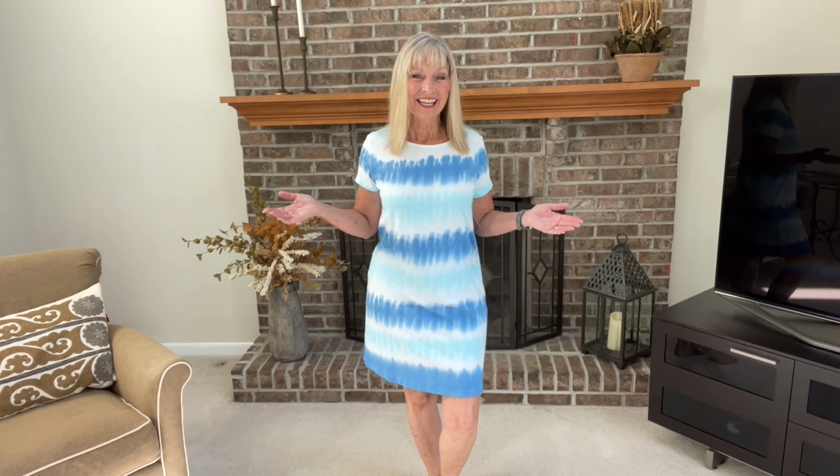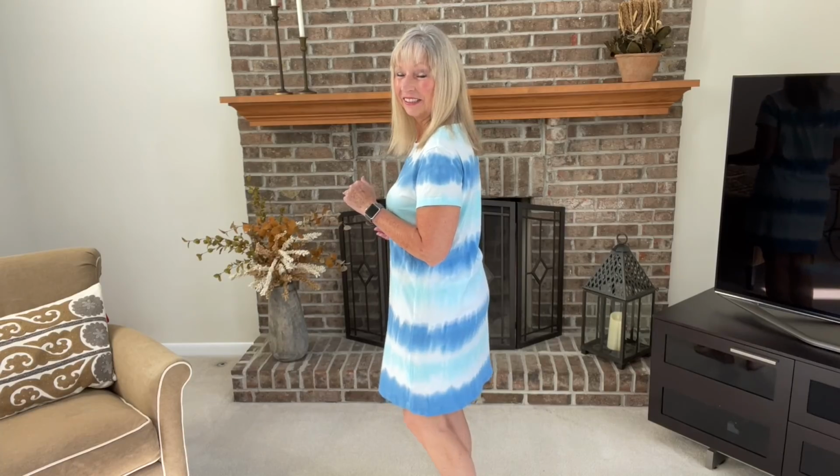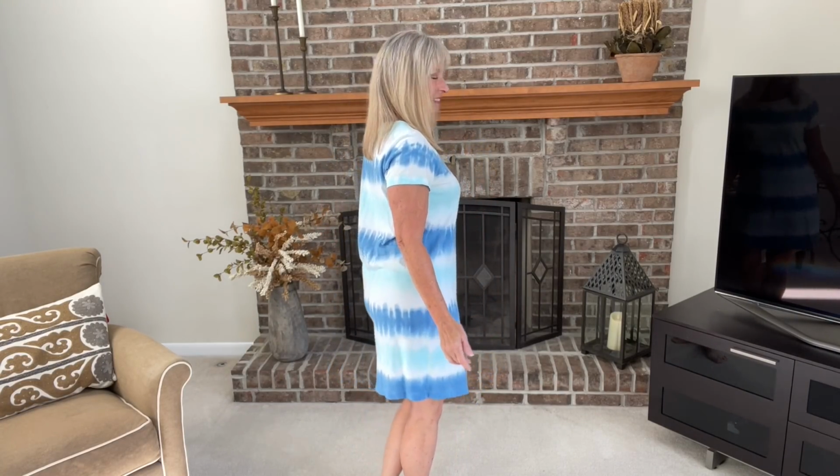So let's get to the try on. First outfit, I had a dress on to start out with, so I thought I'd go ahead and put this one on, see how it fits. It fits very well. The stripes match up.